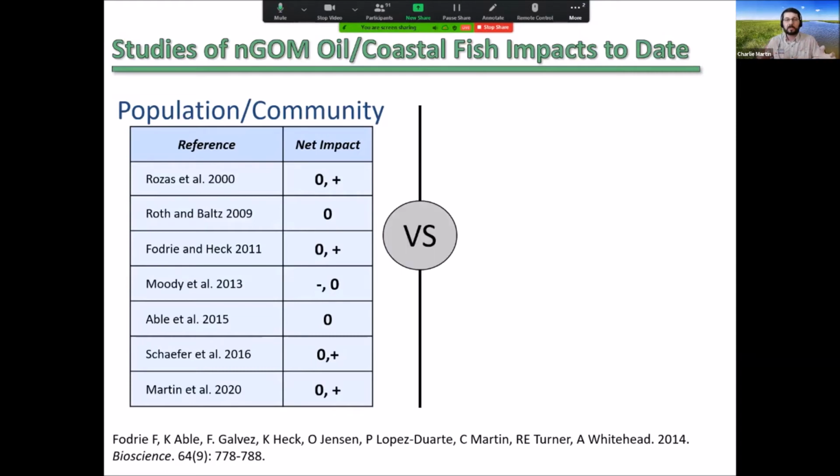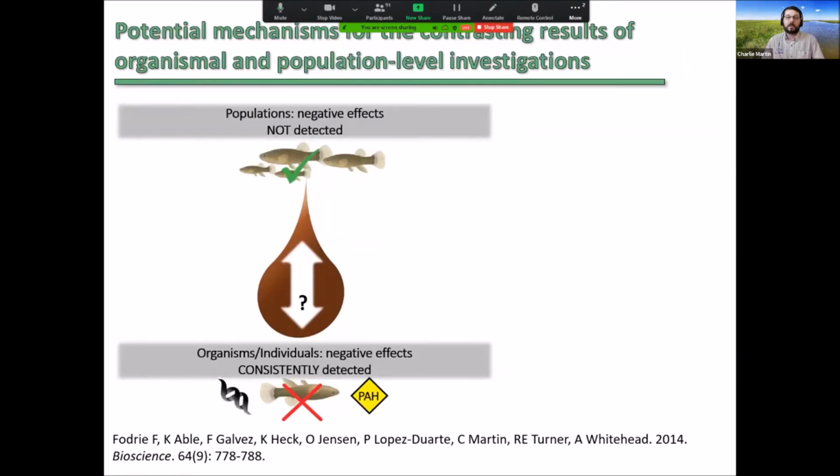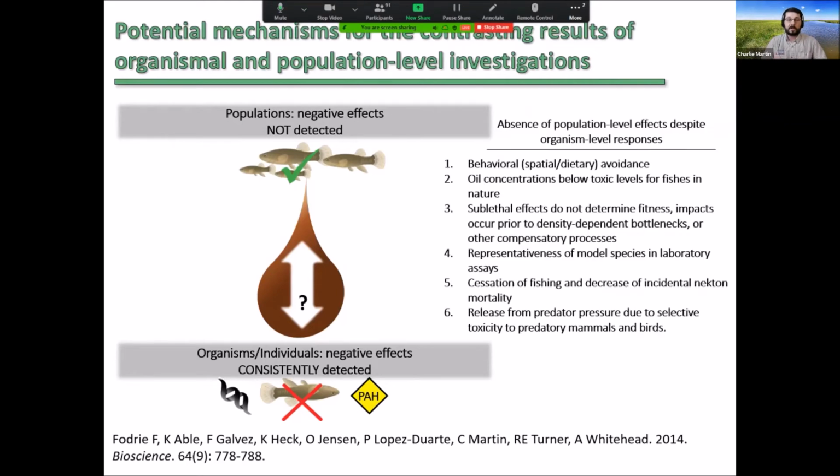And then we compare these to those studies at the individual level, those physiological effects. All of those have found that oil has a net negative effect on fishes. So we have a situation where we know fish are susceptible, but it doesn't really scale up to the populations and communities. And there are numerous potential mechanisms that could account for this contradiction. So in this talk, I want to highlight some of our work on a few of these different mechanisms.